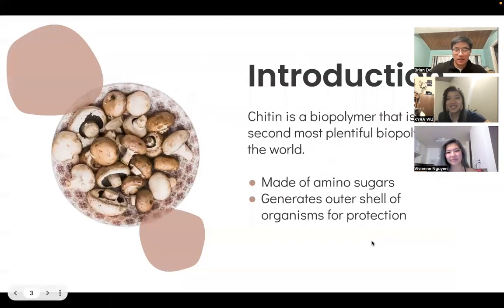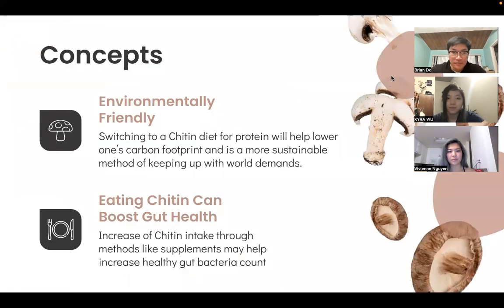Okay. So introduction. Chitin is a biopolymer that is the second most plentiful biopolymer in the world. It's made of amino sugars and it generates the outer shell of organisms for protection. Some big concepts about chitin is that it's environmentally friendly. Switching to a chitin diet for protein will help lower one's carbon footprint and is a more sustainable method of keeping up with world demands.